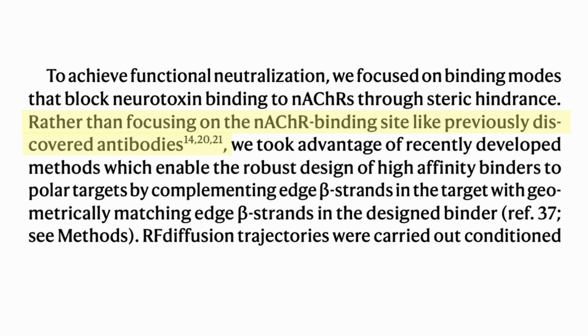The current therapeutics focus on binding to the alpha neurotoxin in the nAChR binding site, but instead of targeting that binding site, the authors are targeting the edge beta strands of the fingers by making geometrically matching beta strands in their protein and relying on the size of their binder to physically block the venom from binding to its target.